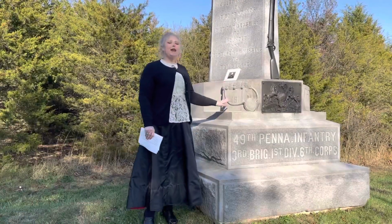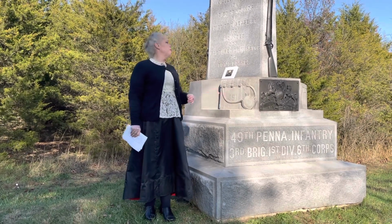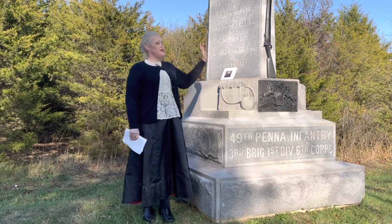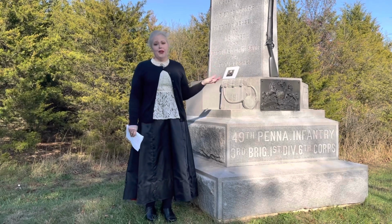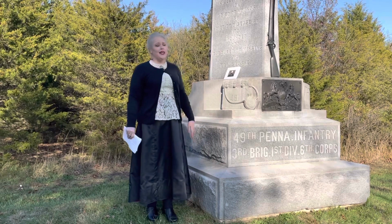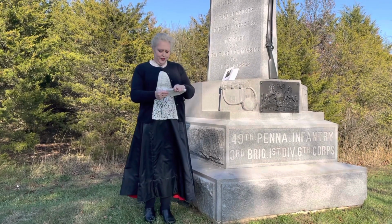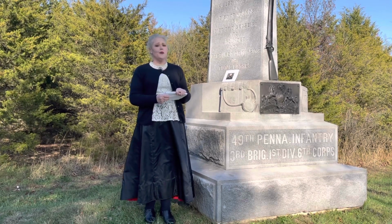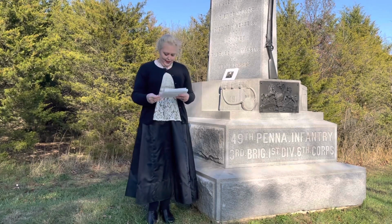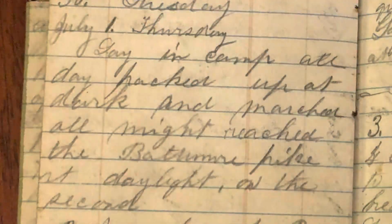So while we're here at the monument that is dedicated to the Pennsylvania 49th Infantry, I would like to read the words that William wrote while his unit was approaching Gettysburg before they actually arrived, and then a little bit about what their involvement was here in Gettysburg. So William Mauger writes, "July 1st, Thursday, we lay in camp all day, packed up at dark, and marched all night. We reached the Baltimore Pike at daylight on the 2nd."